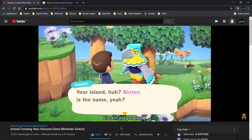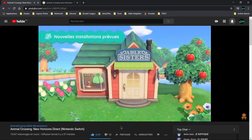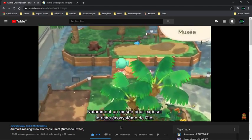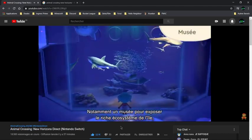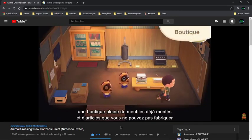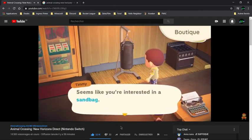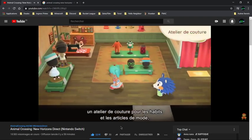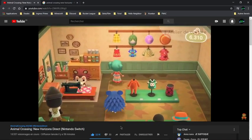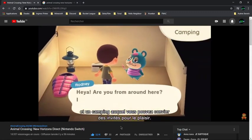But we won't stop there. We're also planning to build additional facilities on the island. Examples include a museum showcasing the ecosystem on the island, a shop full of ready-made furniture and goods you can't craft yourself, a tailor offering clothing and fashion items, and a campsite where you can invite guests for recreational purposes.